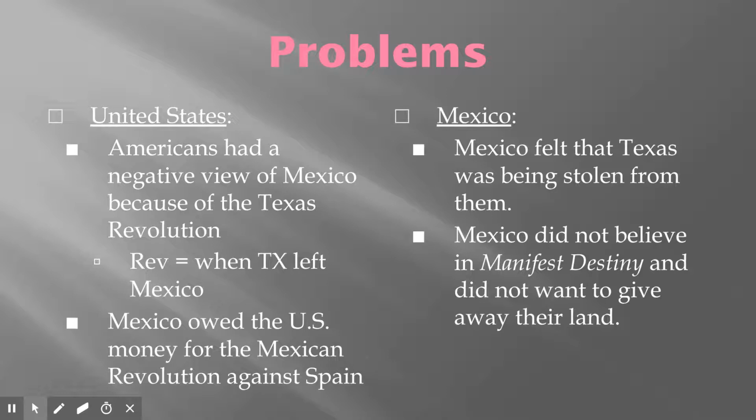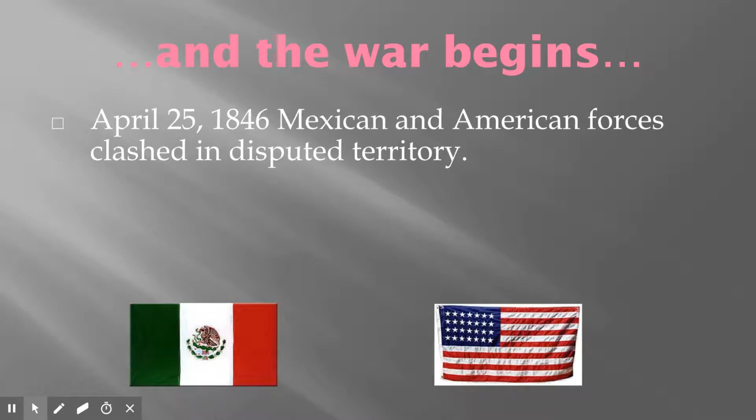So again, we have a negative view of Mexico, and Mexico owes us money. And so that's why we're willing to step up and maybe say or do more than we're supposed to. Mexico, on the other hand, felt that Texas was being stolen from them, and they did not believe in manifest destiny and did not want to give away their land. And so war begins. On April 25th, 1846, Mexican and American forces are going to clash in disputed territory.